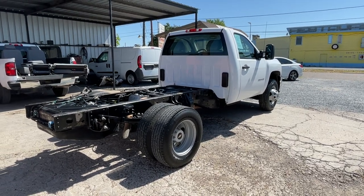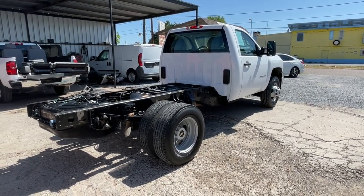One from the north, south, east, west. You're looking for a cabin chassis? Here, we got one.